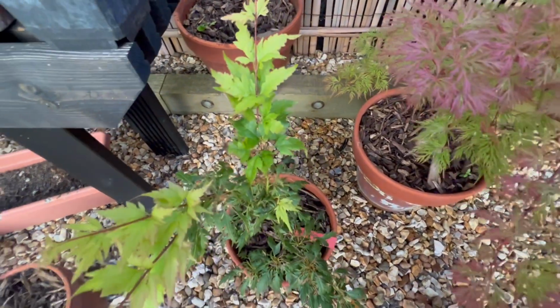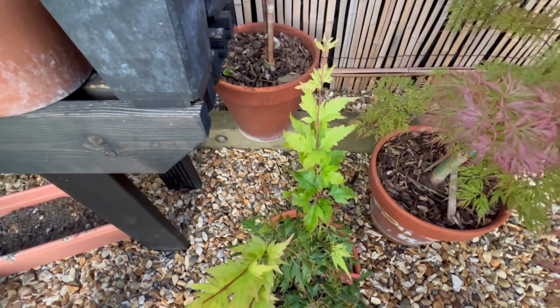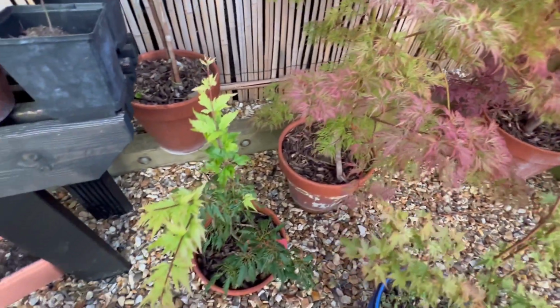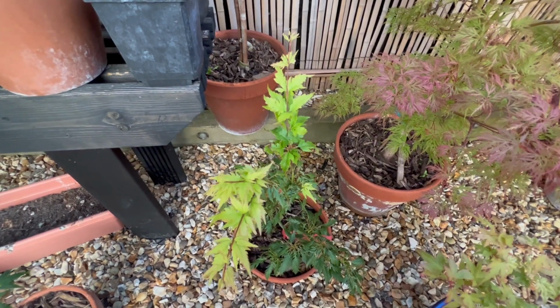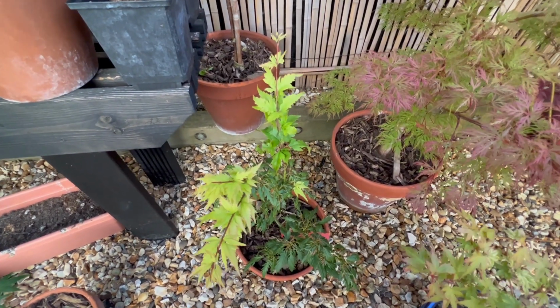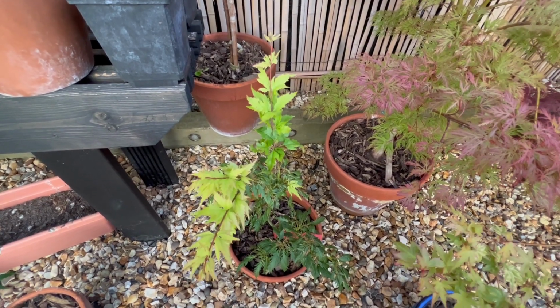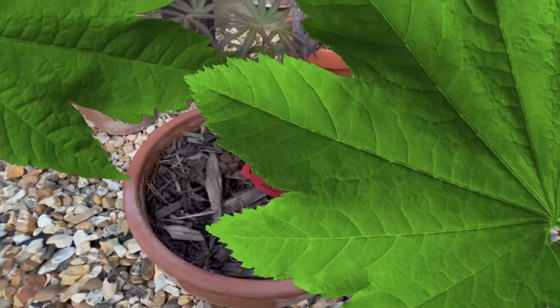But I mean that's considerable. That's a lot of growth for an Acer at this time of year. And again, in these conditions, it's well shaded, it's well shielded from wind, etc. That will definitely help growth rates of these plants. If they're sort of damaged or they're in a difficult environment, they're just not going to put on the growth they will in a better setting, really.